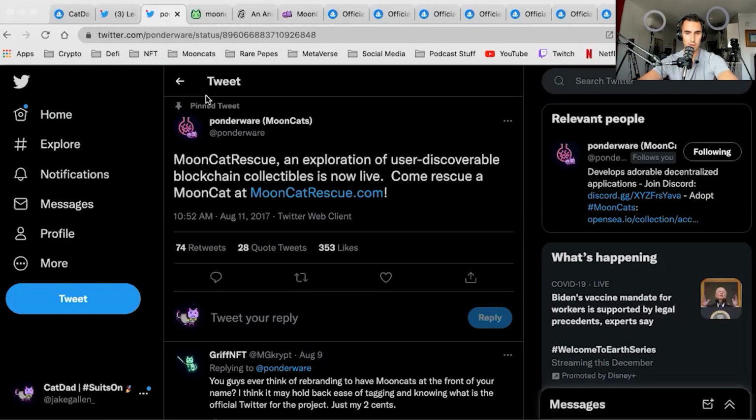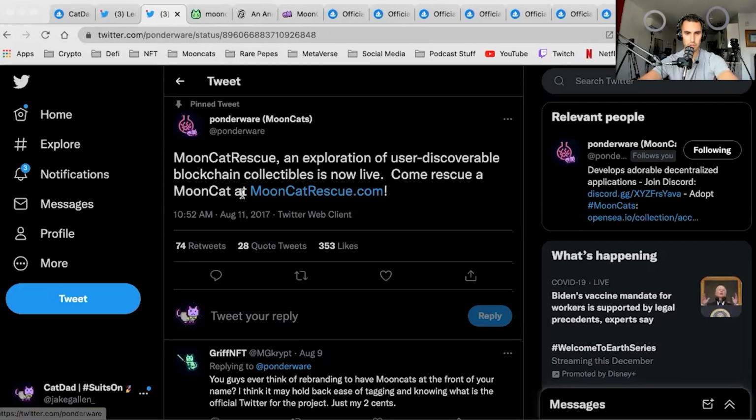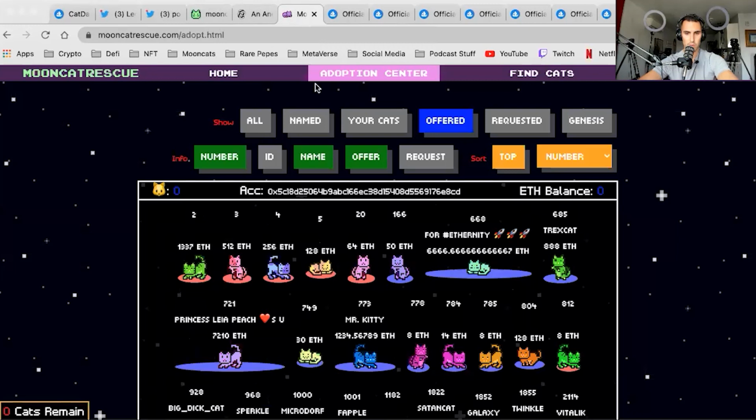And as we know, Ponderware initially launched this project. It was actually August 9th when the contract went live, and this is from their original Twitter account. MoonCat Rescue and Exploration of User Discoverable Blockchain Collectibles is now live. Come rescue MoonCat. And so we'll go to the original website.